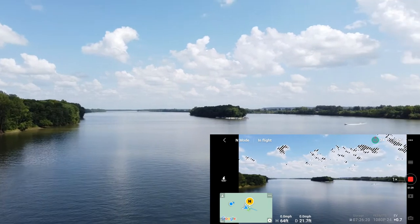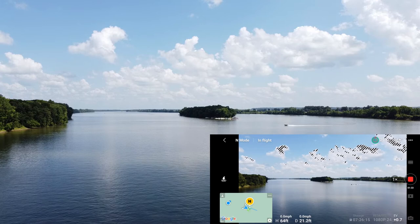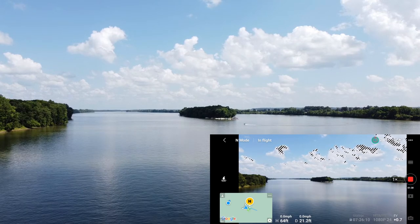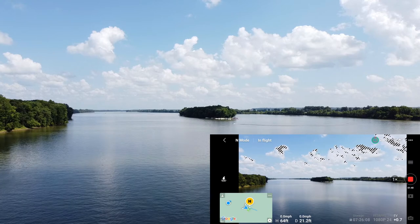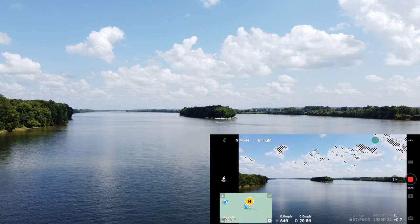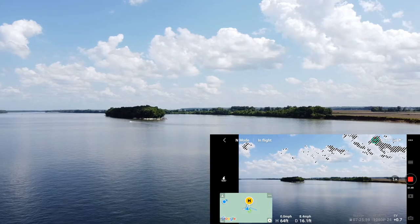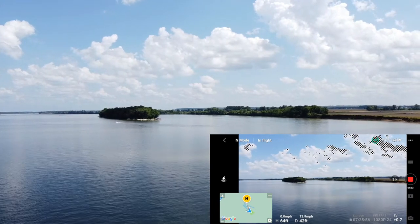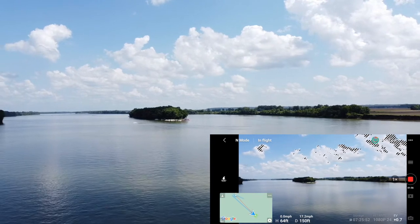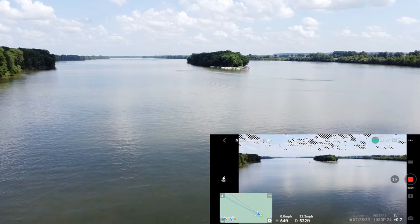There is Ellis Island. A lot of people call it French Island, but we're going to be going back southbound, just for the mouth of Green River, past the Highway Bridge. But in reality, that is called Ellis Island. A couple years ago, it was also called Owens Island. Let's see, 21 miles an hour.